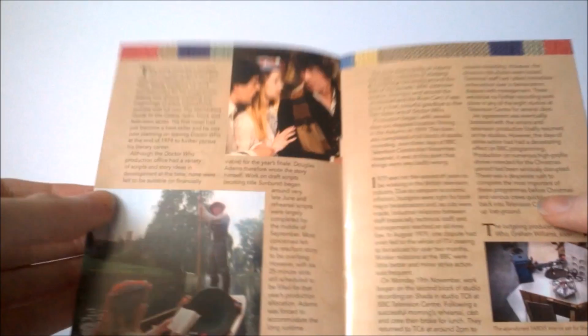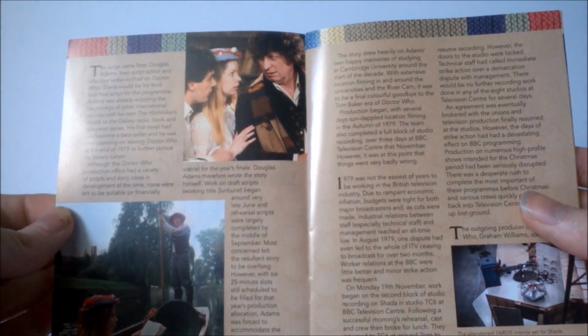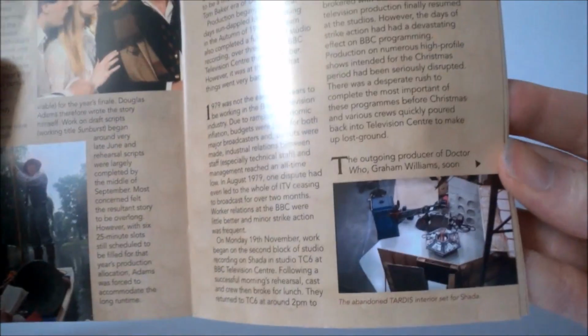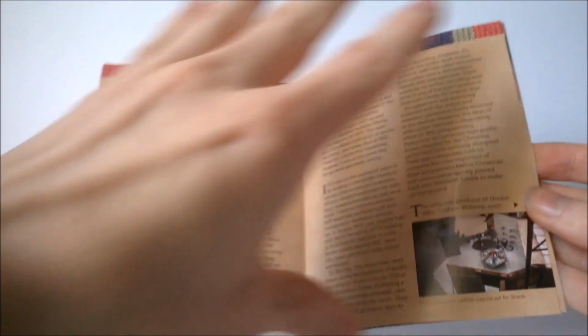Taking a look on the inside, we get some telesnaps from the actual episode itself, along with the 4th Doctor and Romana in the boat. We get Chris Parsons, the 4th Doctor, and Romana in Professor Kronos' dormitory type thing. And then we also get some behind the scenes sections of the TARDIS, along with the TARDIS exterior in there as well. And I generally really love this layout.